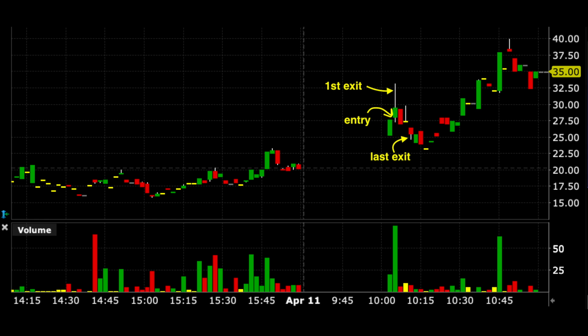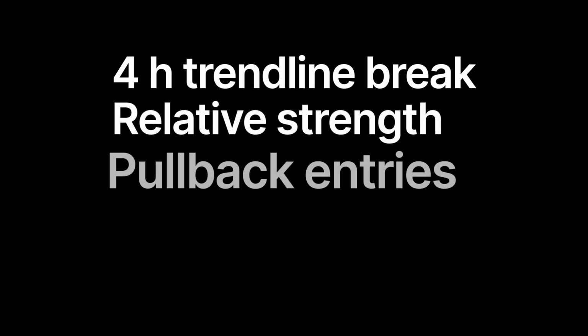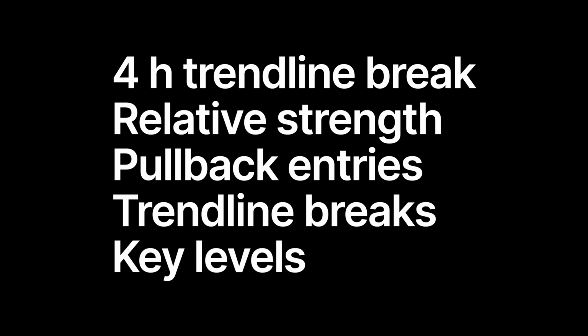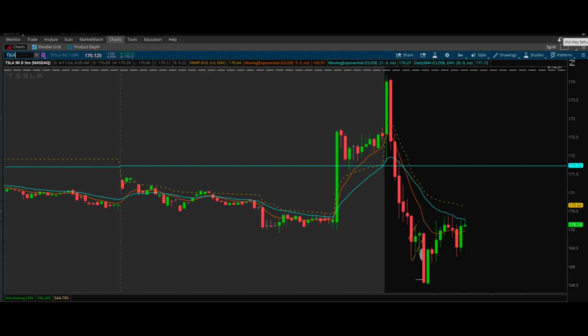So that's with SMCI. Before I go into Tesla, what was important about SMCI, right? The 4-hour trendline break, its relative strength compared to the market, its pullback entries and trendline breaks, and just noting the key levels, right? So that's SMCI. Now with Tesla, you can see that in the pre-market, it kind of chops like this, gives us a huge bullish momentum candle, probably on some news. First 5-minute candle, extremely bullish momentum candle towards our key demand level or key supply level at 174.